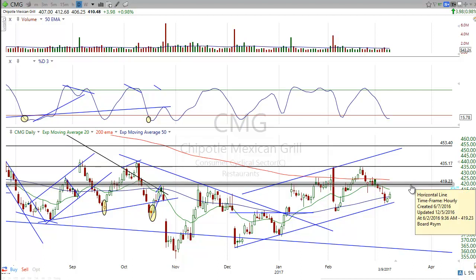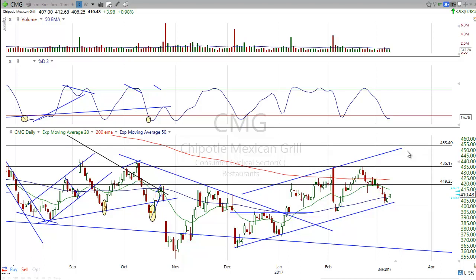Back up of over 420. I think this just rips higher, right up to 440. CMG. I'm circling it. One of the best bets.